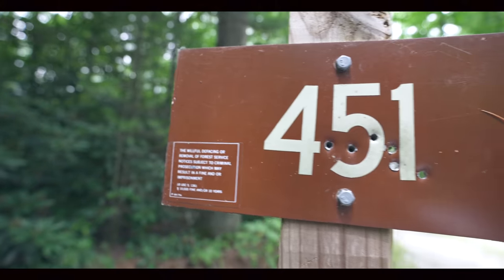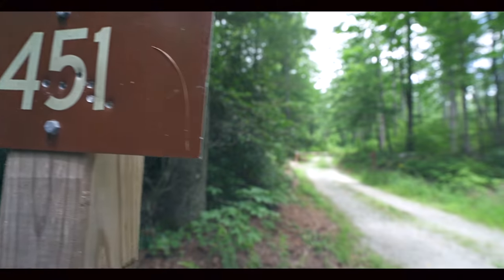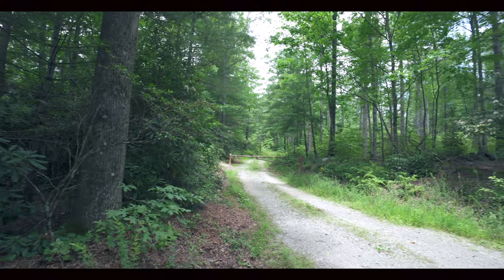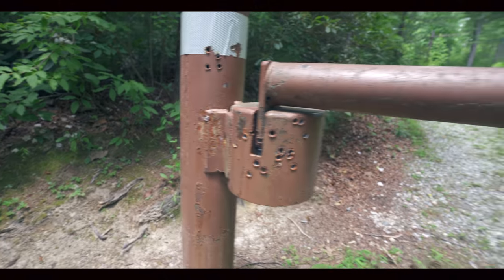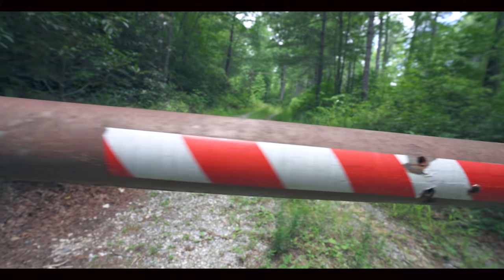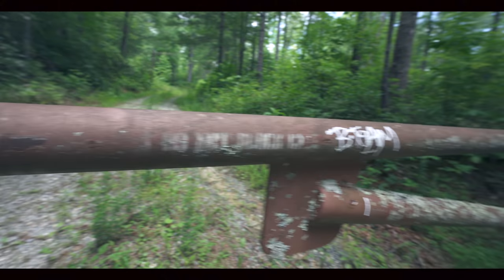This looks to be Forest Road 451. Things have been shot here, there's no doubt about that. At some point in time, I would love to come back and explore these areas. And maybe this winter, we will.